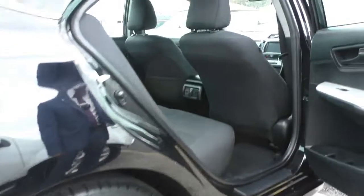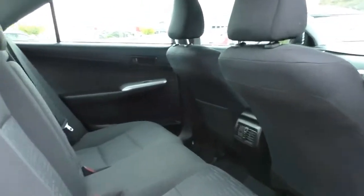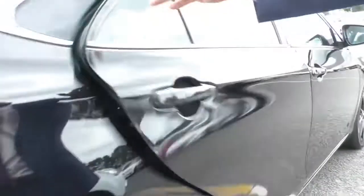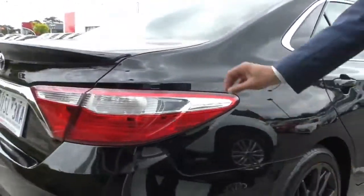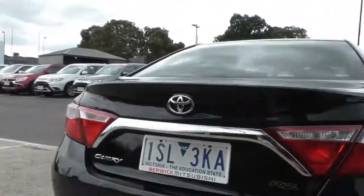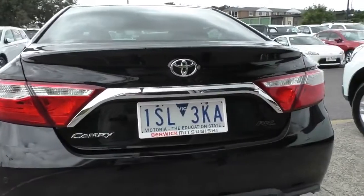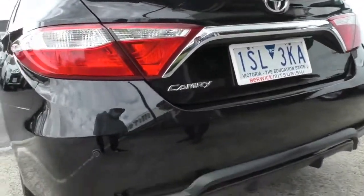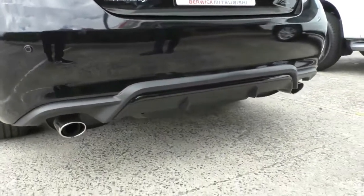Now if you just take a look in the back of the vehicle, these back seats also present really well. You've got ISOFIX points, baby seat tether points, but more importantly the condition of the seats is well maintained. Coming across to the tailgate of the vehicle, you've got this nice boot lip, just adds a slight sporty effect to the Camry. Being the RZ model, you want it to differentiate from the other models. There is also that rear diffuser down the bottom, and you have dual tip exhaust in the vehicle.